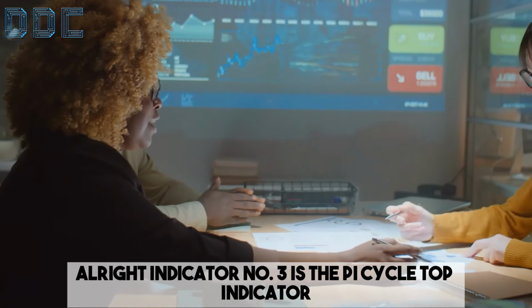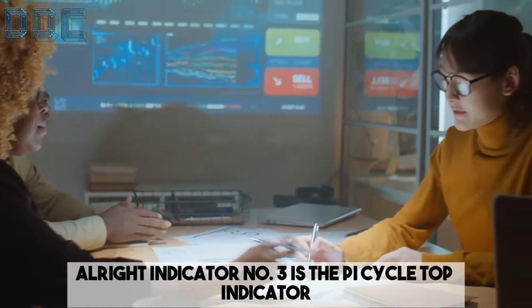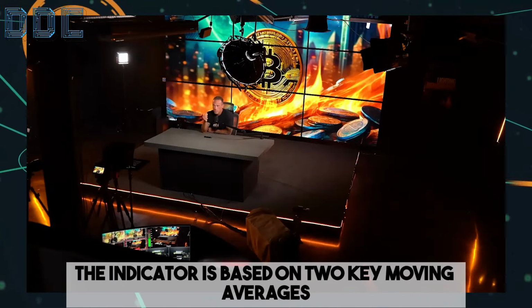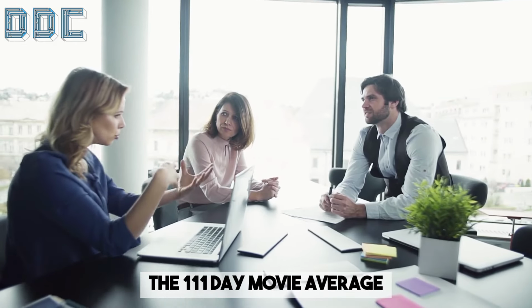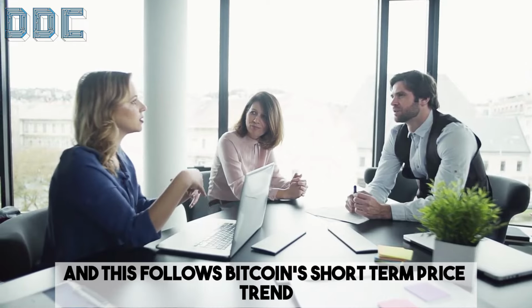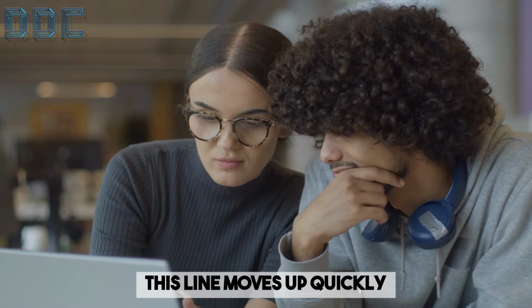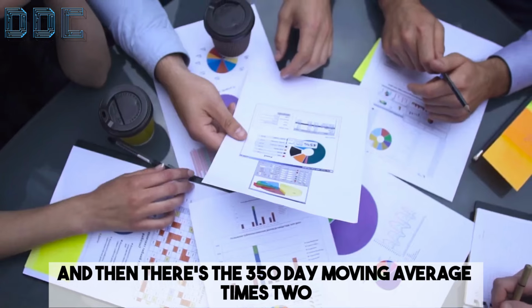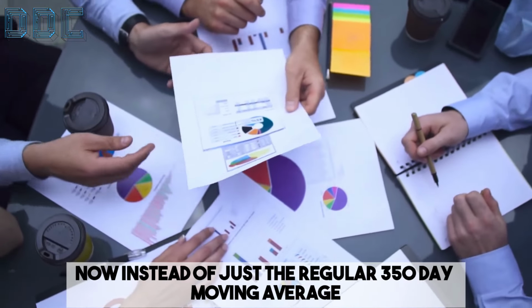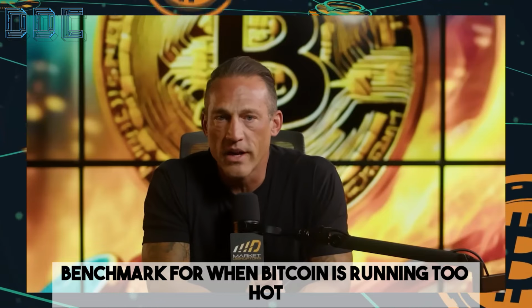All right, indicator number 3 is the Pi Cycle Top Indicator. Here's how the Pi Cycle works. The indicator is based on two key moving averages. The 111-day moving average, which is the orange line on the chart, and this follows Bitcoin's short-term price trend. When Bitcoin's price is skyrocketing, this line moves up quickly. And then there's the 350-day moving average times 2. That's the green line. Now, instead of just the regular 350-day moving average, this takes that value and doubles it. It smooths out longer-term trends and gives us a clear benchmark for when Bitcoin is running too hot.